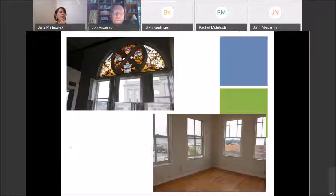We came into this building and pulled out layers and layers of flooring, and underneath, sometimes 7 layers of flooring, we found original hardwood floors. 85% to 90% of the building was original hardwood floors, which we have refinished as part of the development. All of the units have original hardwood floors except the basement.